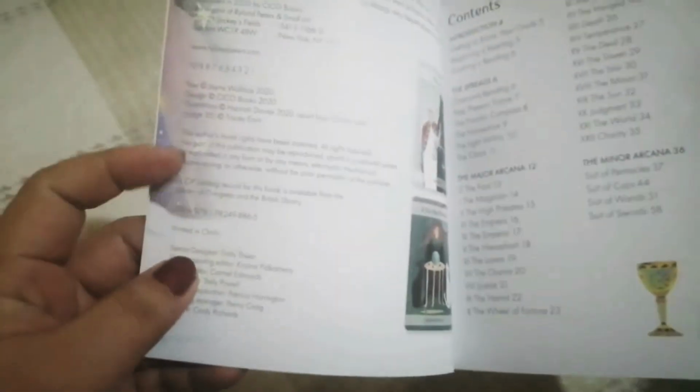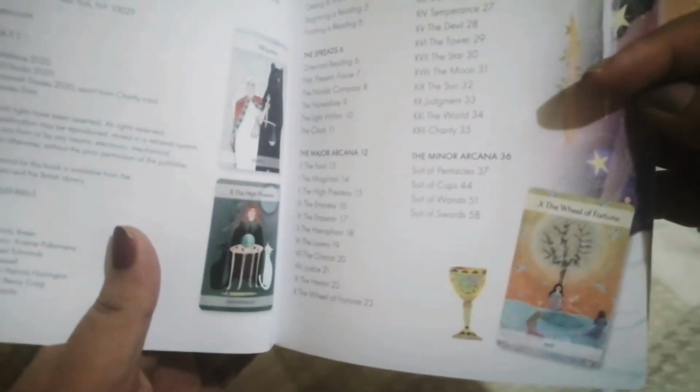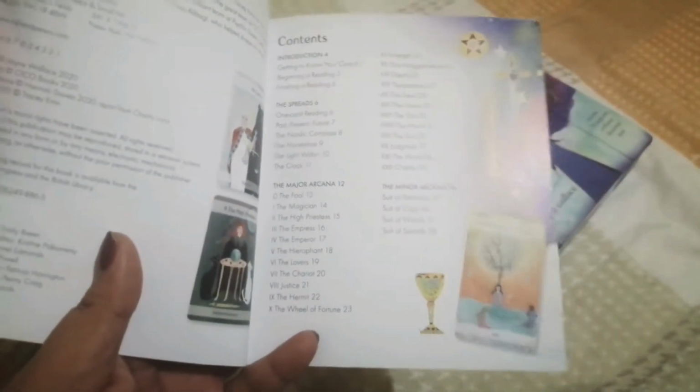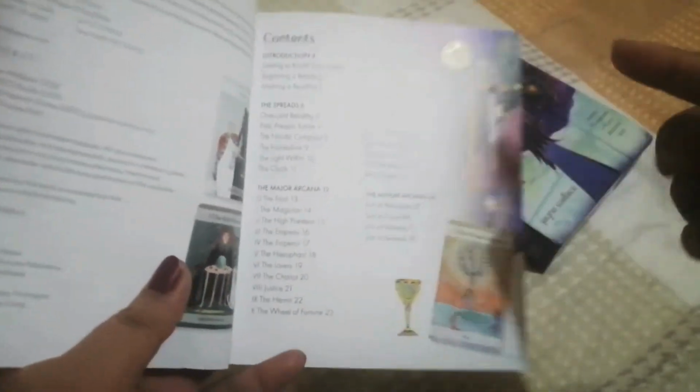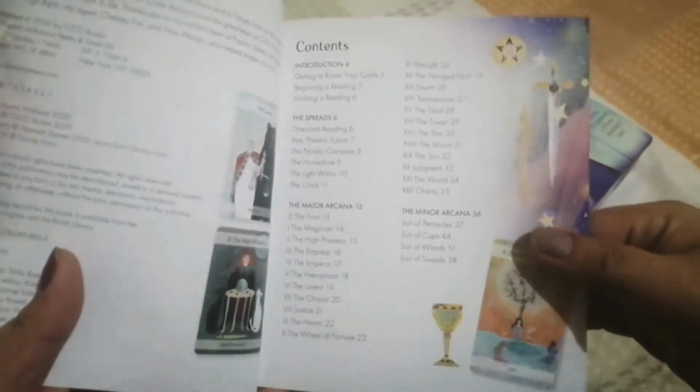And we have here the table of contents. This is copyrighted 2020. It's just a new card. I think, if I'm not mistaken, it was released September or so. I'm just gonna put a text somewhere here with the published date or the release date.